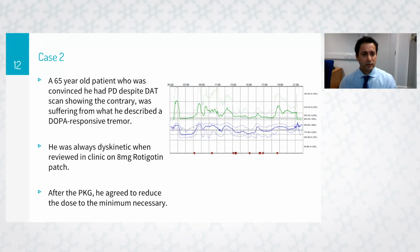And then the next one was another man who was 65, who was convinced that he had Parkinson's disease. We've never seen this patient when he was diagnosed first, but he must have had some tremor, which responded to a rotigotine patch. But every time we saw this patient in clinic, he was dyskinetic, and he wouldn't agree to reducing the dose. So we both agreed to do this PKG, and it all came back, as you can see, within the normal range, except for a lot of dyskinesia. He now agreed to reduce the dose, from 8 milligrams to a final 2 milligrams a day.